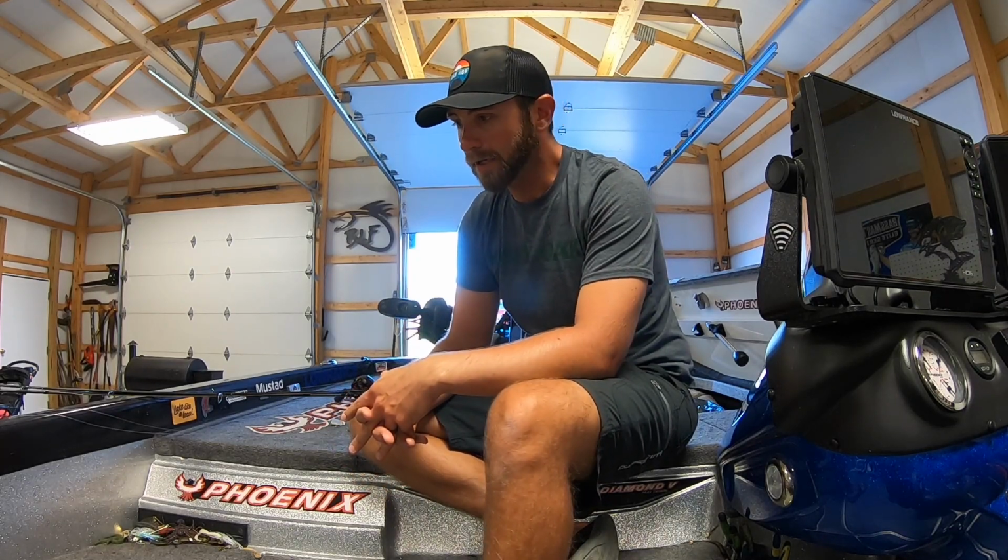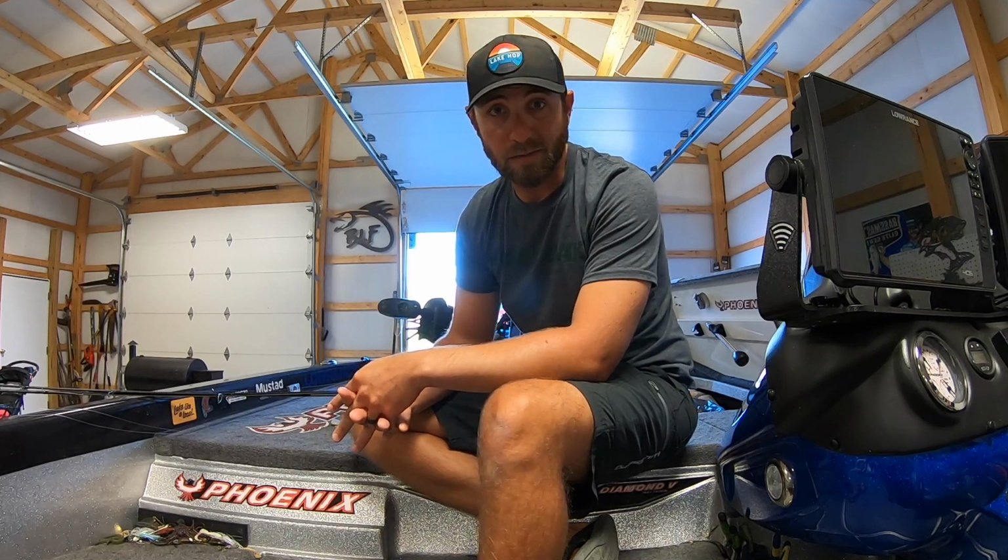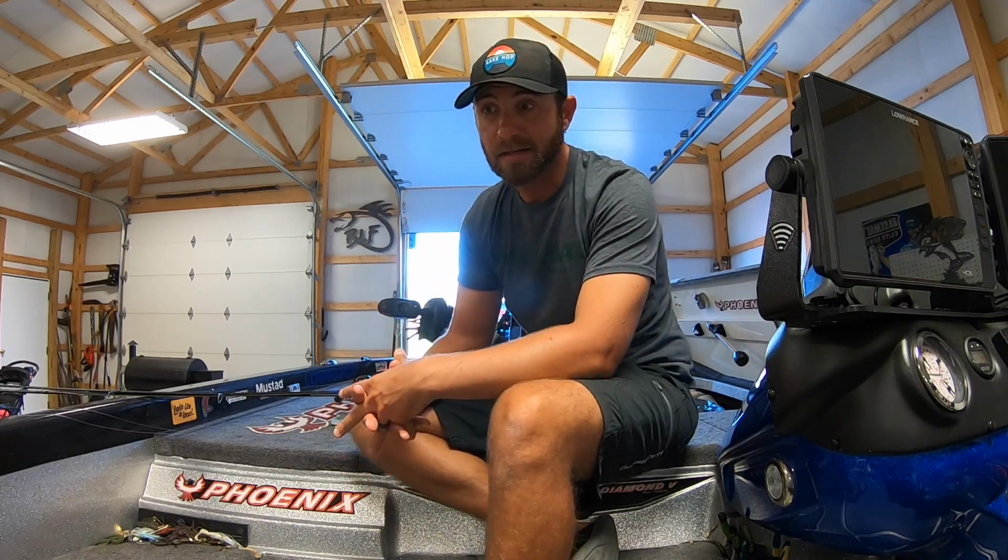But going into this event, I knew 10 to 12 pounds a day would be a really good bag. They had a huge tournament there, a 230-boat local tournament the weekend before we were there. It only took 15 pounds to win it. That's a two-man team tournament, taking 15 pounds to win with 230 boats. So obviously the fishing is pretty dang tough.